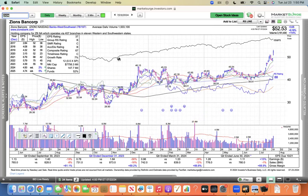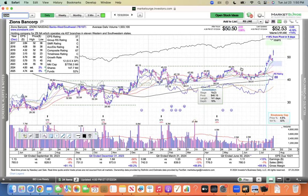Zion, this is one that I bank with here in Arizona, broke out of the base, pulled back to the moving average, found support, blasted higher, 6%. I think they reported this morning or yesterday. There's just so many earnings reports, can't keep up with all of them.